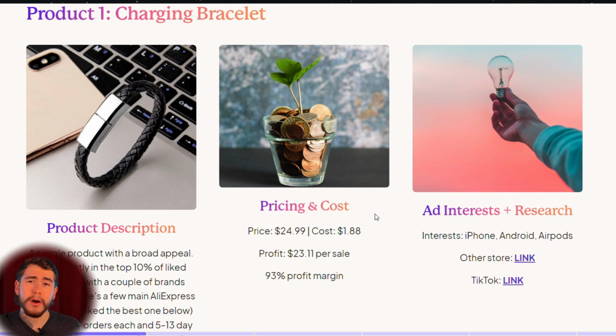The 3 interests I would start off targeting if you guys want to run Facebook ads with this product would be iPhone, Android, and AirPods. So let's go ahead and take a look at another top brand that's currently selling this product, as well as a TikTok video that's promoting it.